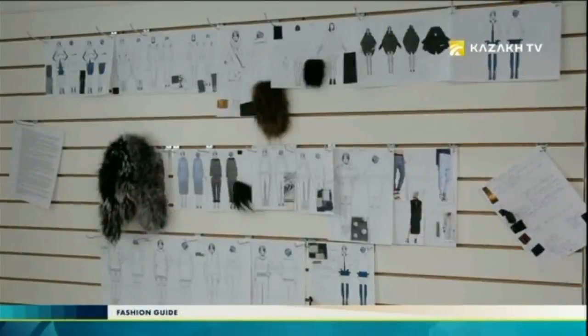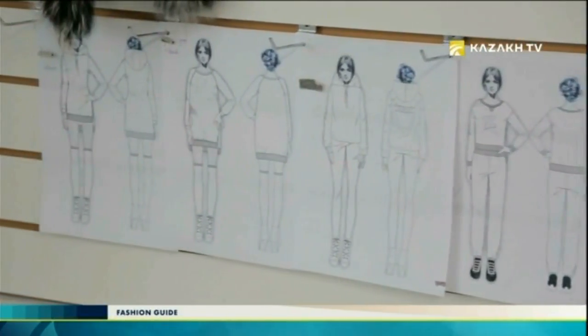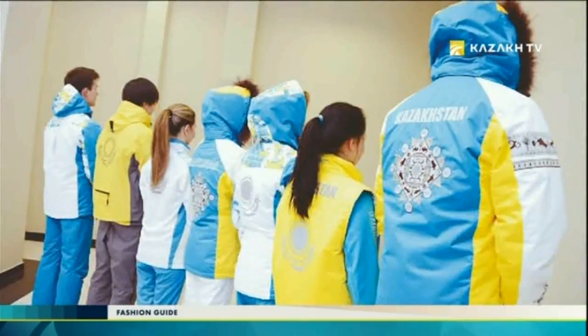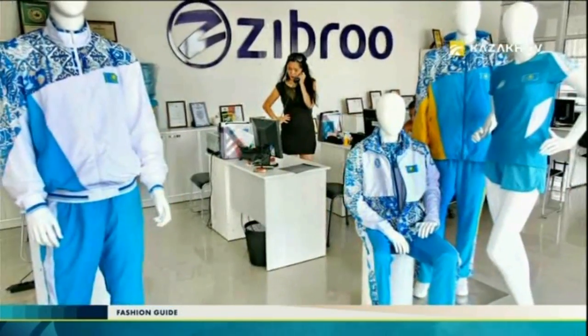In the summer of 2016, the countrywide contest Add Color to Your Student Olympics was launched. Any Kazakhstani younger than 28 years old could take part. The contest provided the young talents with an opportunity to create the national team uniform designs.